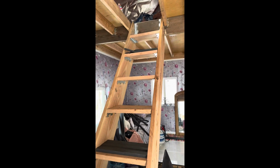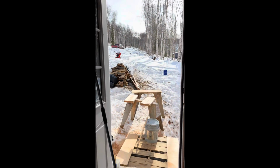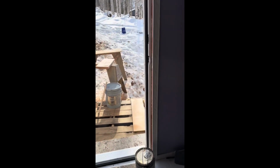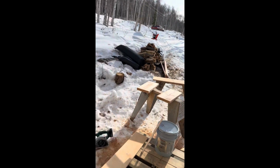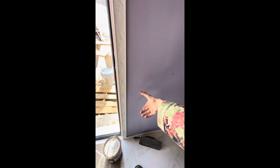Stairs, yeah, but I took a break from gluing and I want to make the stand while it's nice and sunny out. So the plan for my stand is, yeah, the batteries are going to sit on it also. And I measured it to be the perfect height and the perfect distance from the wall and the perfect length.